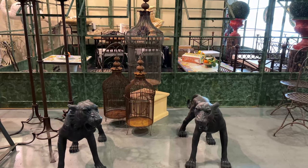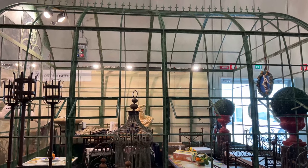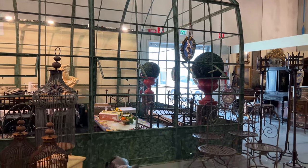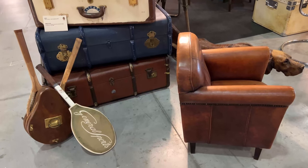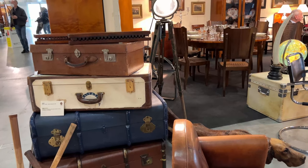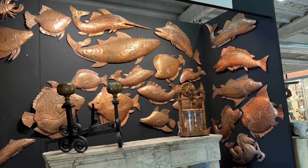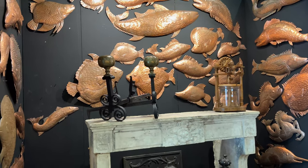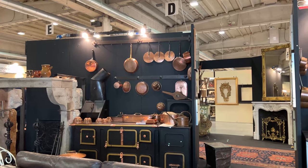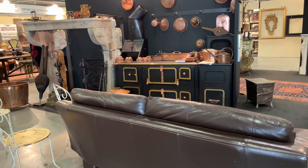And they were guarding it. They look very serious about their job, too. That's a nice greenhouse. Again, more really good luggage. There was a lot of good luggage today. Copper, all the copper fishies. Oh, that kitchen setup. So good.